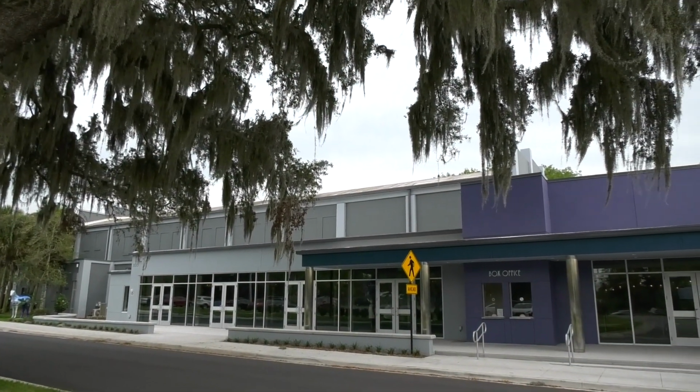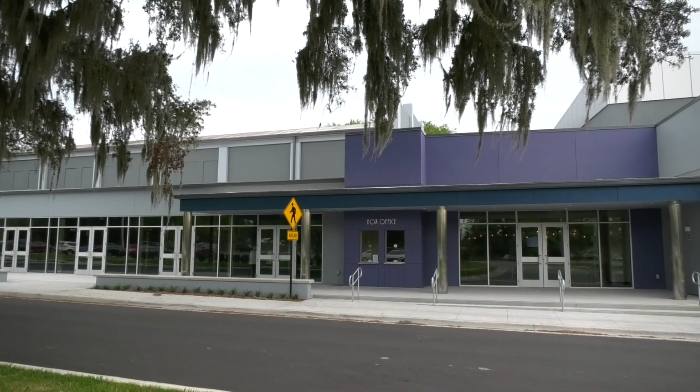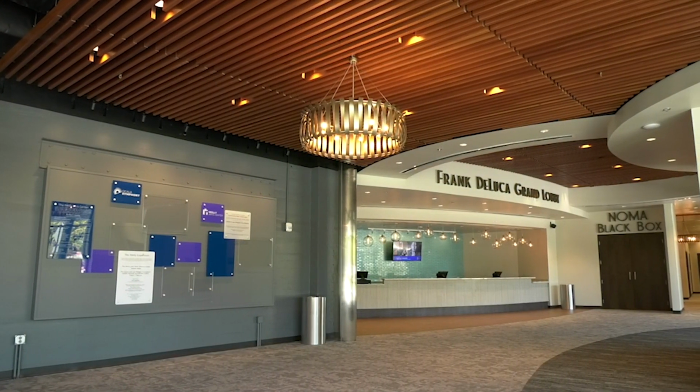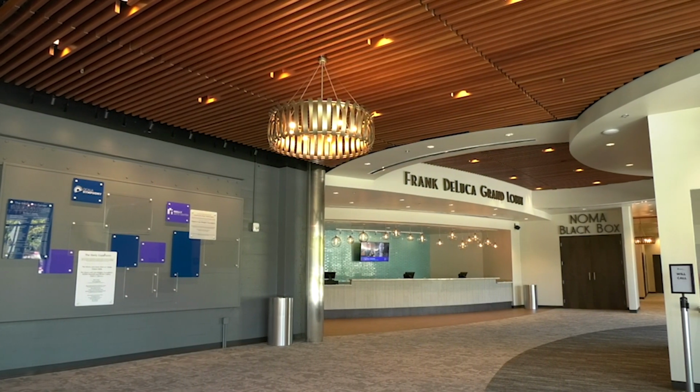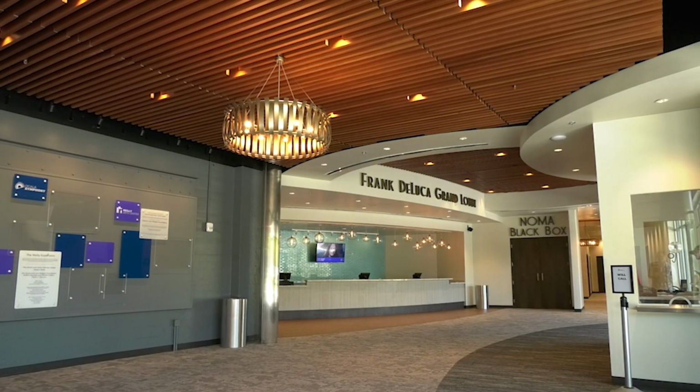And so just a few years ago, we were able to open up a big expansion for the building, which allowed us to add a large north lobby. And thanks to Frank DeLuca, we were able to do that. And then also our NOMA Black Box Theater, which now hosts events like dueling pianos and jazz nights. It's a great flex space, so we have a lot of groups that come in and rent the space for private parties, corporate events, and we have a music school now as well.